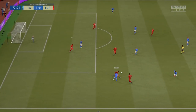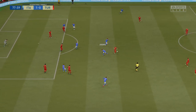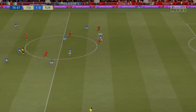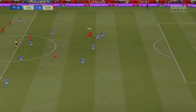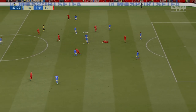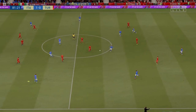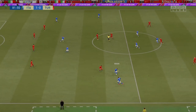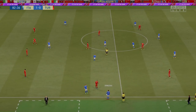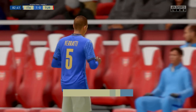Biraghi, Verratti, Locatelli, onto Jorginho, tackling and winning the ball to boot. Good vision, can he get onto this? Spot on with that tackle. He's given us away. And a throw-in forthcoming. And with play stopped, they will make the change now.